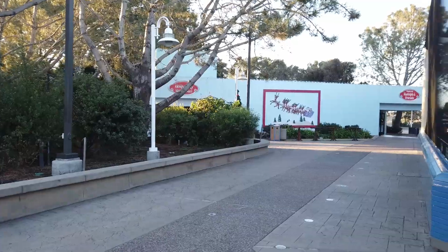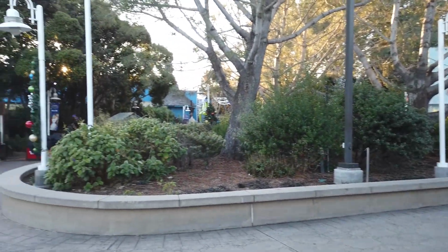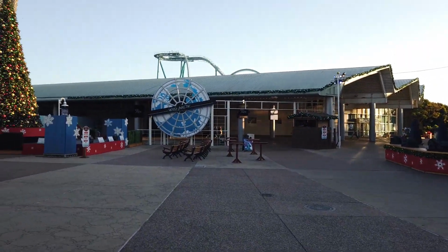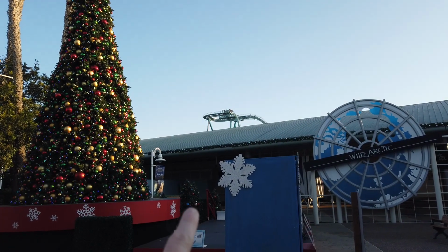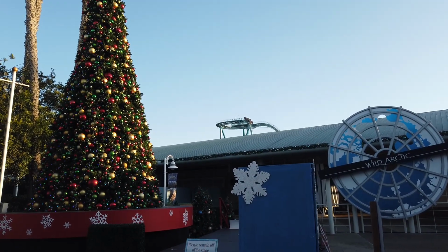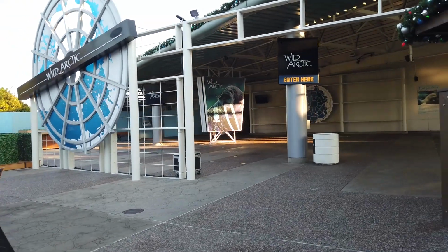Okay. Again, it's a little later on a weekday, but this whole Rudolph Christmas Town section is completely empty. Sarah just pointed out, right above Wild Arctic, it looks like Emperor is open with people on it. Oh boy, that's good.